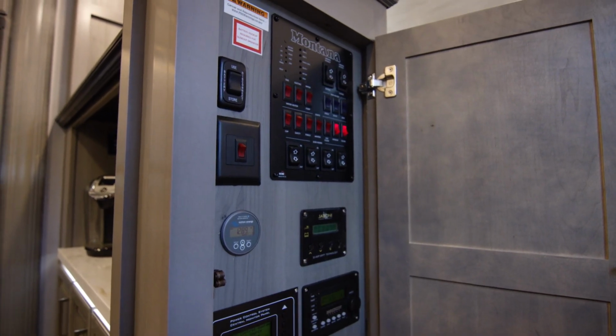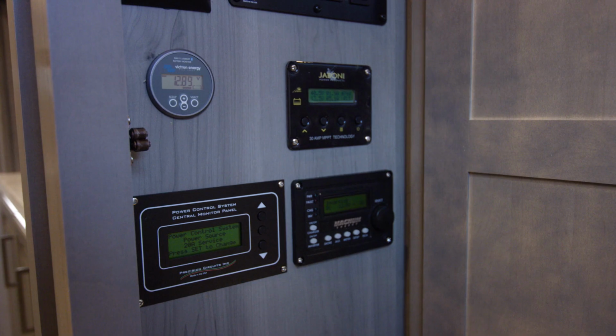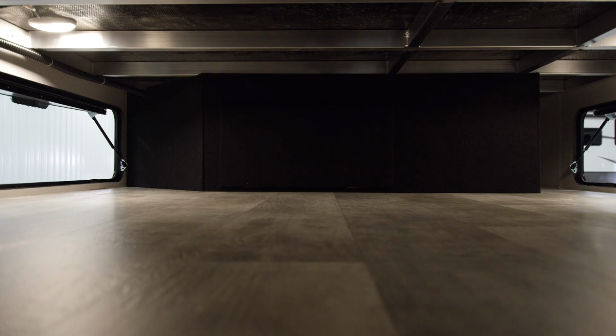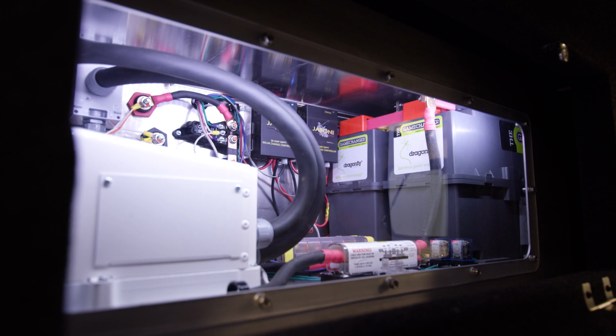So they came to us and they said, listen, you're our inverter guy and our solar guy. What can we do to put together something that will actually run down a production line? We were able to come up with a box that actually will just go in a production line.